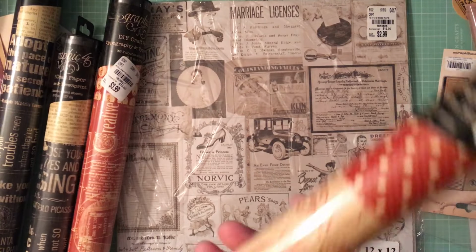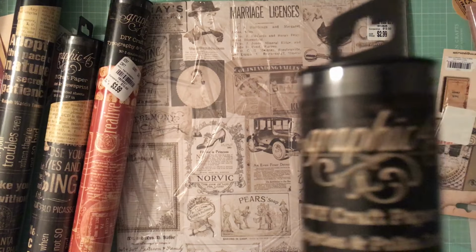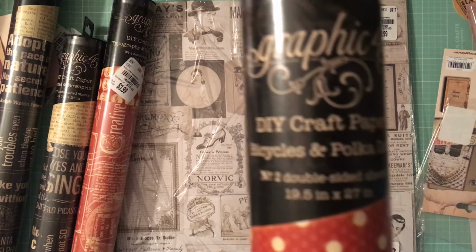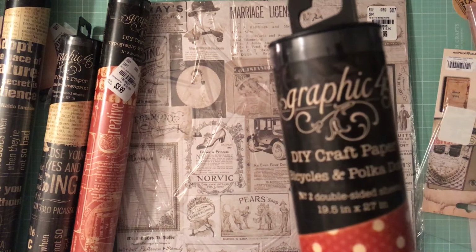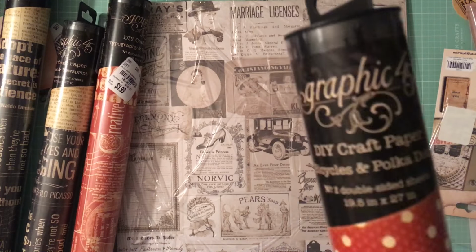Also, look at this. Graphic 45 craft paper. Hello, you can't see it. There you go. It's late, y'all. I'm so tired right now. But I'm here because I need to show you guys this cool stuff so you guys can go find it if you want it. I mean, that's why I do this, right?